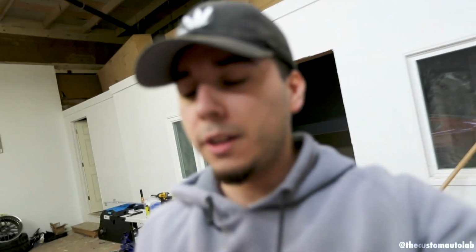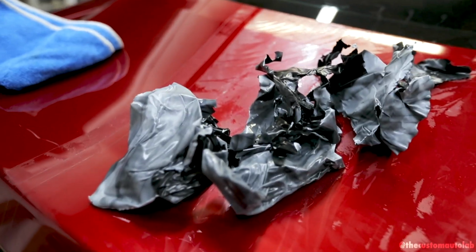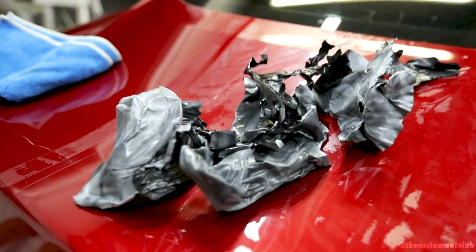So really quick, this is what happens when you have vinyl that is cheap. We're trying to remove this vinyl, and it's coming off in just pieces. Look at this. The weird thing is that usually when you heat vinyl, you're not going to get too much residue, right? And we've actually experienced the opposite effect, where anytime we heat the vinyl, we have all the residue that's getting left behind.